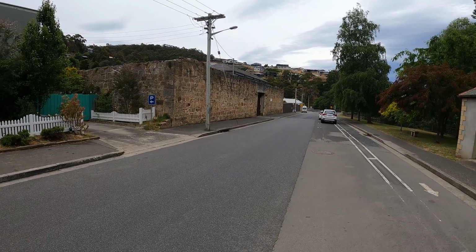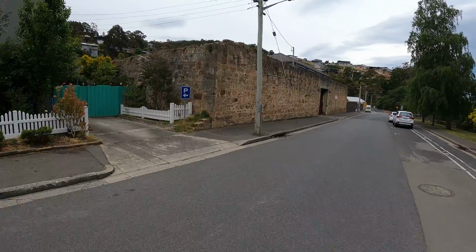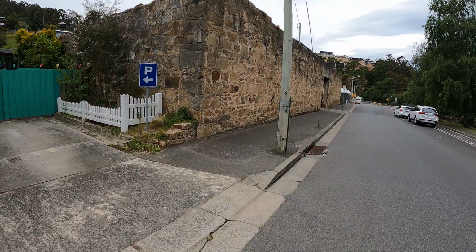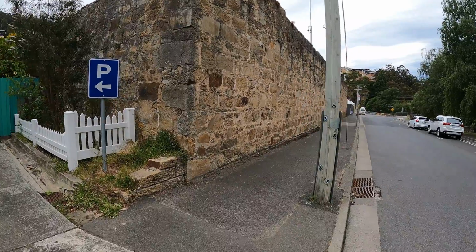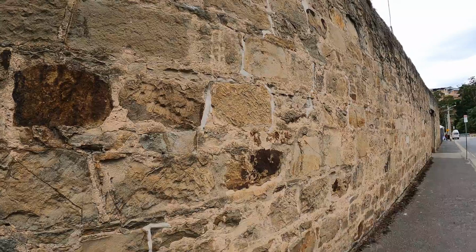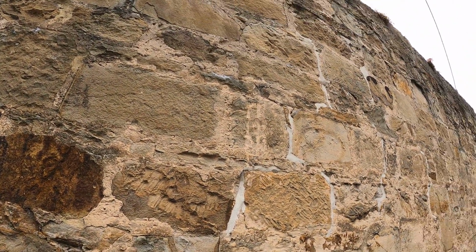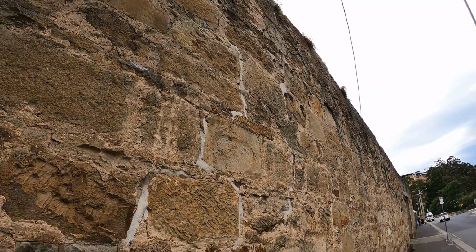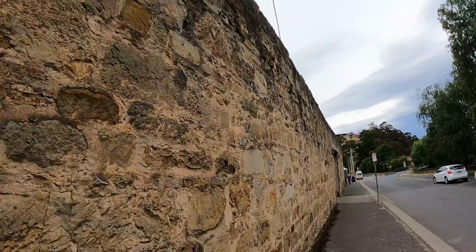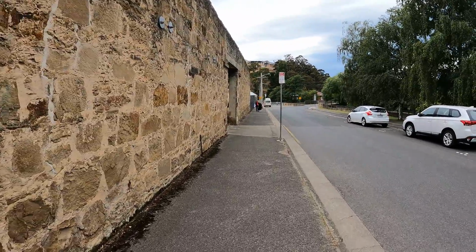walls. We're not actually all that far, we may actually even be in the city limits of Hobart. But look at this. I'm sure this is one of those places where the saying would be, if these walls could talk, right? If these stones could talk.